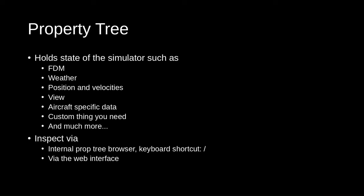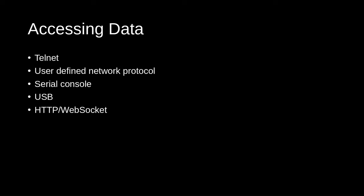So if you want to link something on your hardware, for example, and need to know which property it is, you would search in the property tree for that. Or the other way around, you look at the aircraft you're interested in and see where the control is coming from. So how do we access the data?